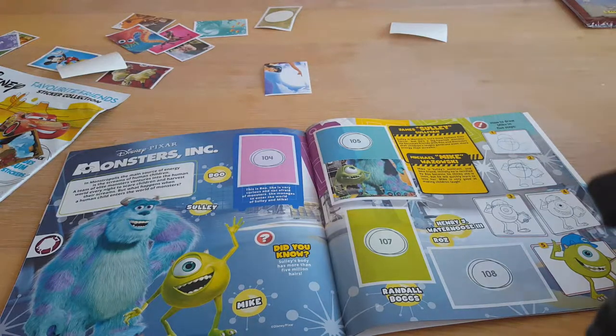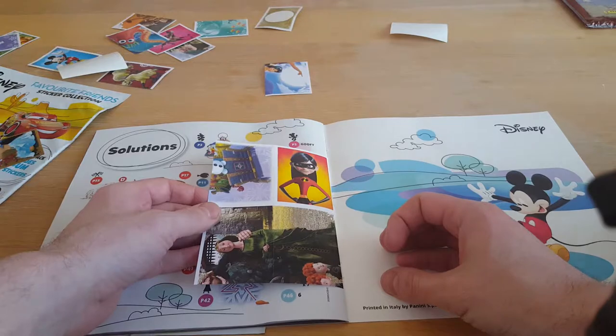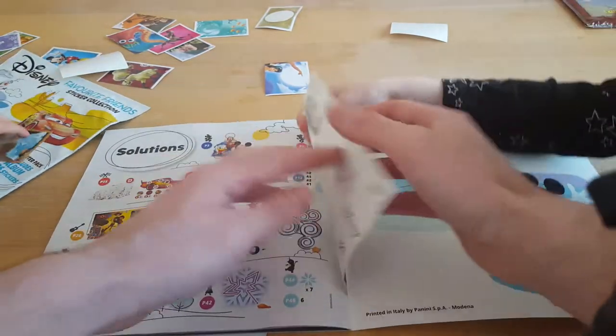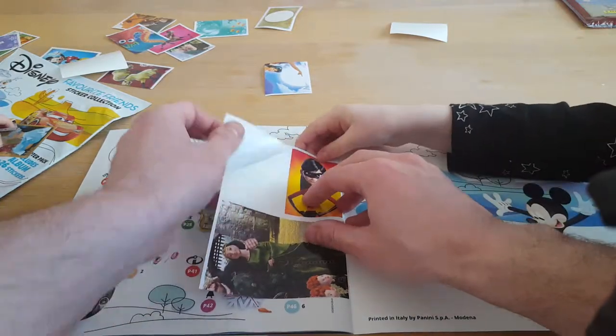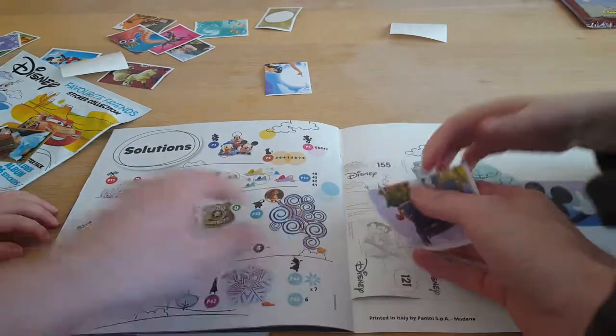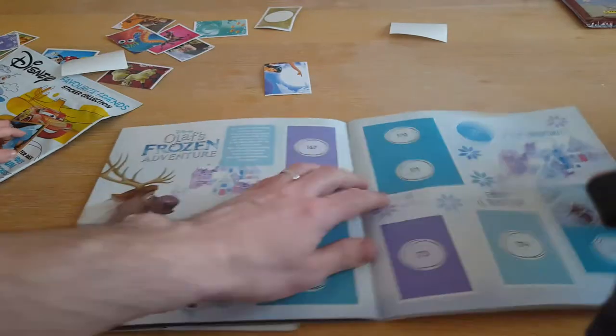No, let's do the... We need to go back to the ones that are in the book. Let's do the ones that are in the book first. Oh, look, you've got all of this. No. That's a Frozen one, isn't it? That's a swap. 174, it's not a swap. 174. That's the girl one. 171 even. Daddy can't even read. There, Paige.